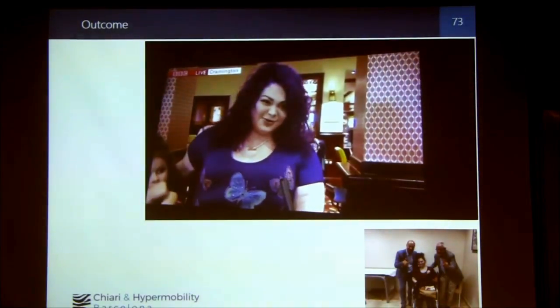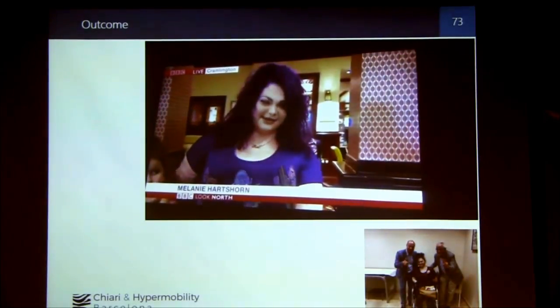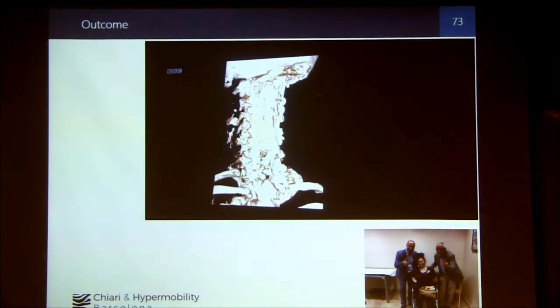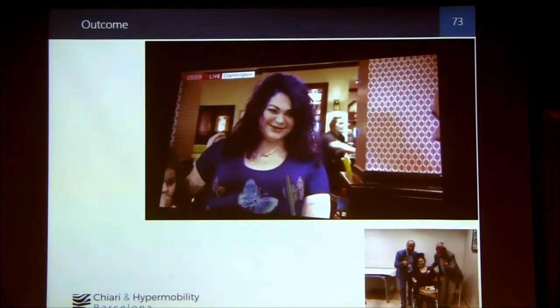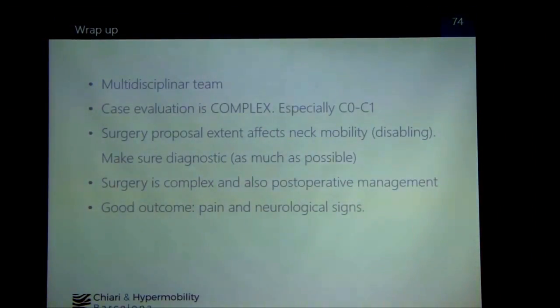So this is something that really encourages us, and it's really rewarding to us because we help people. This is in our hospital, this is the fusion. Okay, this is with the color after the post-operative period, and this is something that encourages us to continue helping these kinds of patients. So, wrap up, and that's the last slide.